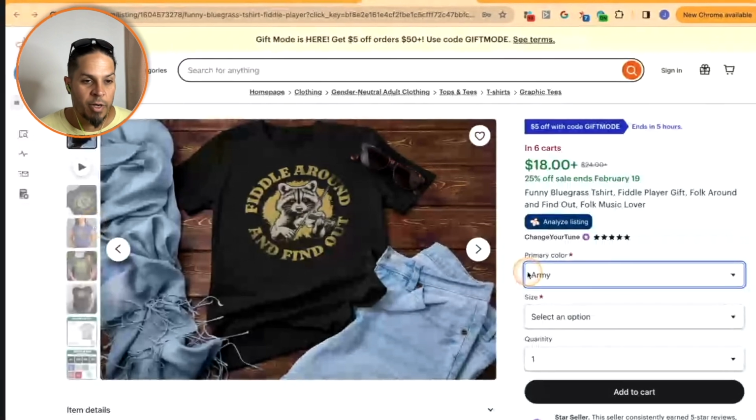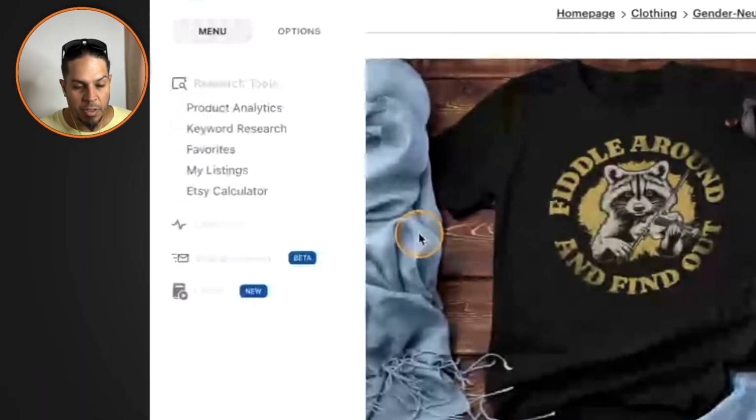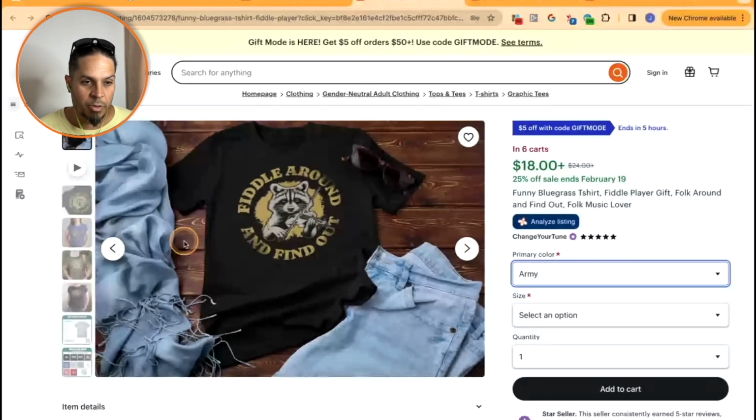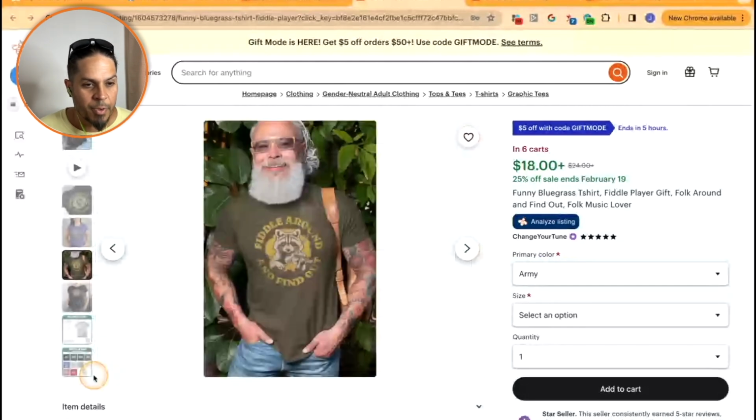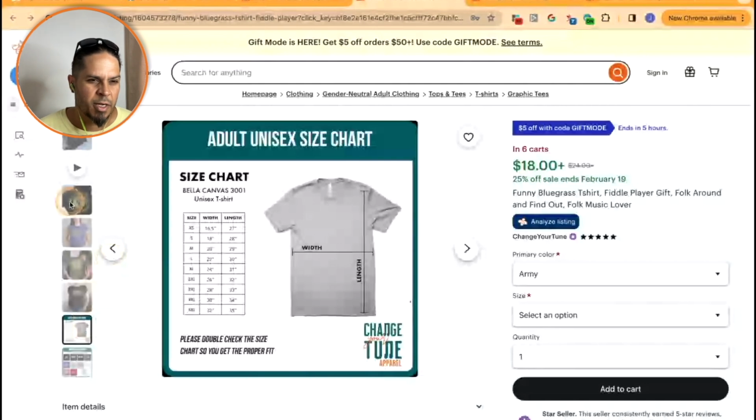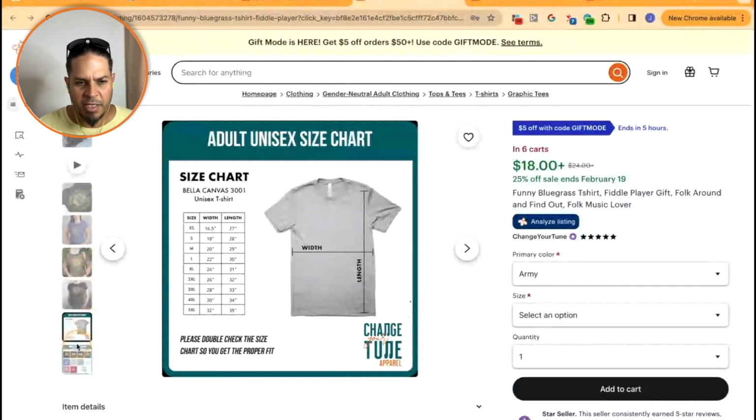I would definitely link your variations up with the colors here. Again, this goes back to using all the tools that Etsy gives you, right? So if somebody picked army, this image would show up here. Also, I would probably move your size chart up to like the second or third image. The third image is probably plenty, or at least fourth, because people will inevitably ask you questions about sizing without looking, and then you'll have to tell them in your messages that the size charts are in the listing photos. If you put it front and center, then even if they only click to 2 or 3 images, they'll actually see it.